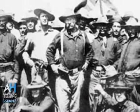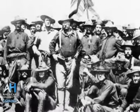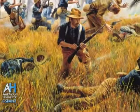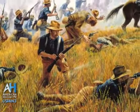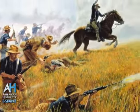So when supposedly Teddy Roosevelt led his troops into battle in places like Cuba, they probably would shout, remember the Maine, so that the Cubans would go, oh gosh, we're sorry we blew up the Maine, because if we hadn't, then these mean Americans wouldn't be zipping over the hill armed and prepared to kill us.